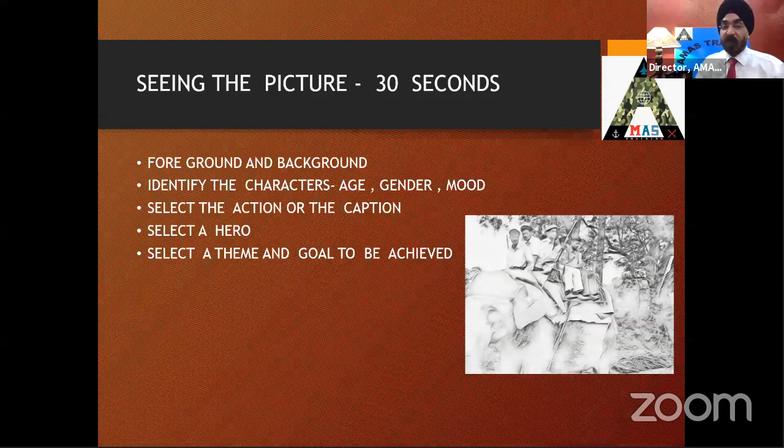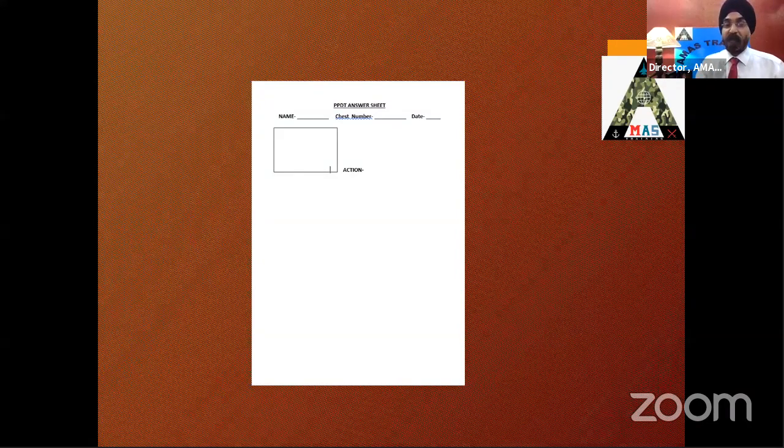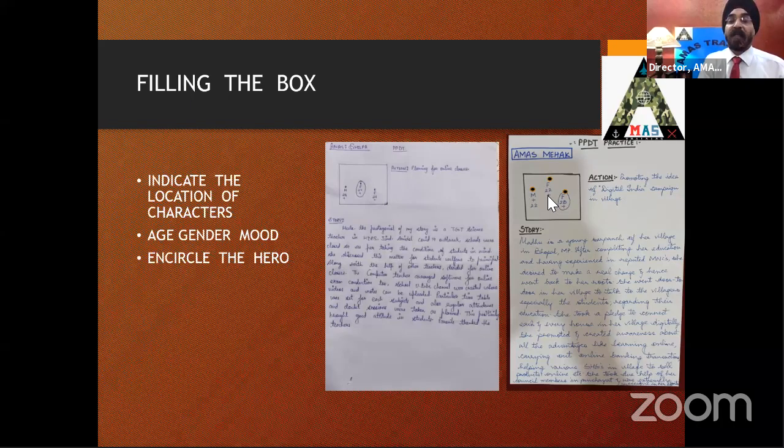After individual narration comes a discussion, and after discussion, they tell you, okay, thank you very much. Now go. This is the answer sheet. This much, just A4 size paper is there on which you have to write a story. And just to show 2 samples of my students while they were practicing with me, I just made them write. So in this box, you have to show the characters, the location of the characters, their age, gender, and mood, and here you write the story. Another.